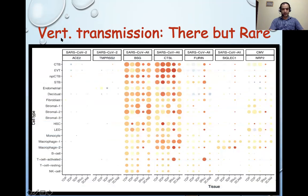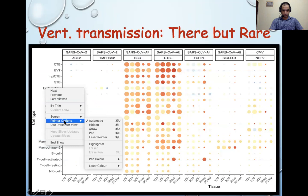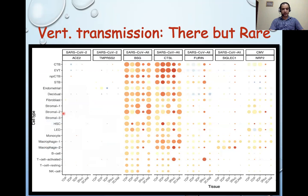In this diagram, along the x-axis, we can see the various types of cells in the placenta as well as the fetal membranes. And along the y-axis, we can see the different types of receptors. Now, for coronavirus, we require the ACE2 receptor and the TMPRSS2 enzyme. As can be seen, both the enzyme and the receptor are almost absent in the placenta and the fetal membranes. Therefore, vertical transmission is almost absent or negligible.